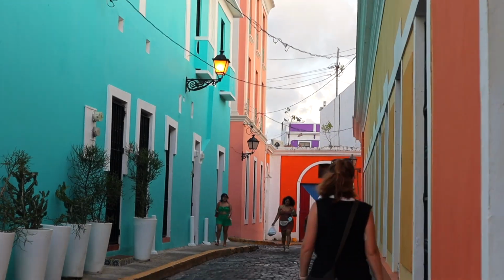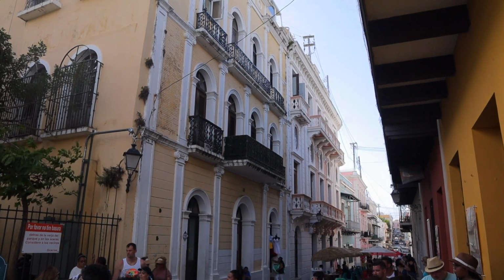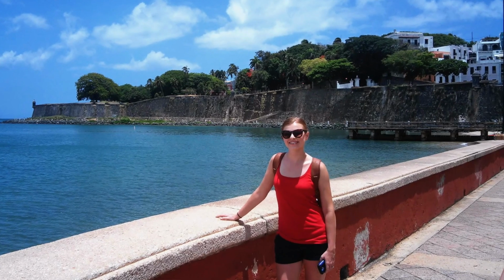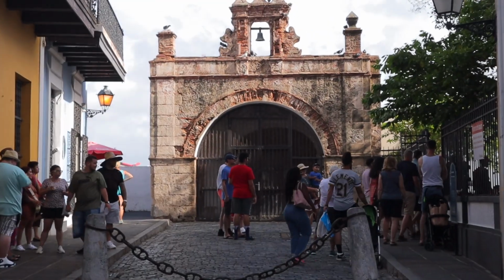It's a great place to just enjoy being in Old San Juan. I just love all the buildings here. The colors are so cool, and there's so much history, and it's like walking through a time capsule. This is actually our second time in San Juan. We came 7 years ago now, and I just love every minute of it. It's such a wonderful place to walk around.